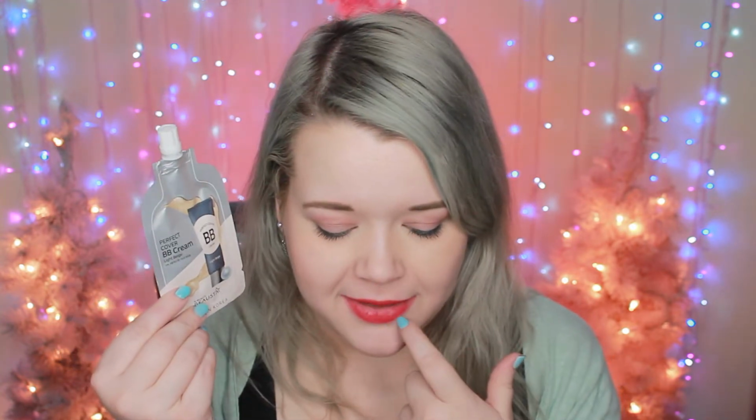But I ended up getting the BB cream. This one I got in the color number 1 light beige, and this one is 10 milliliters of product, and this was $1.41. So I think this is just a little trial sample kind of thing, but I thought this would be really good for travel friendly, touch up on the go kind of makeup, just because it's so thin and portable.